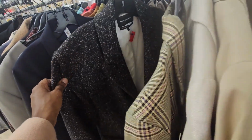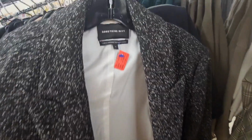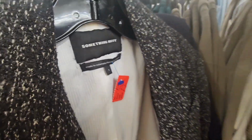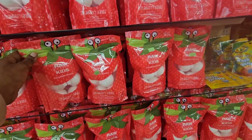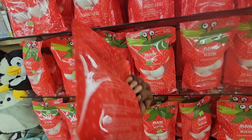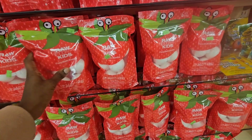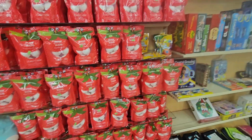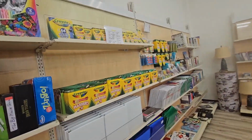But I ended up picking up some Good American, some Rag & Bone, that Zara jacket I just showed you, a couple of blazers from the thrifted section. I didn't pick up anything from the new section just because it was a lot of Forever 21 and Betsy Johnson that I just couldn't find any good sold comps for. And then all of a sudden I felt like I was in Target. They had a ton of these raw Sugar Kids bath bombs, a ton of books, lots of great school supplies.